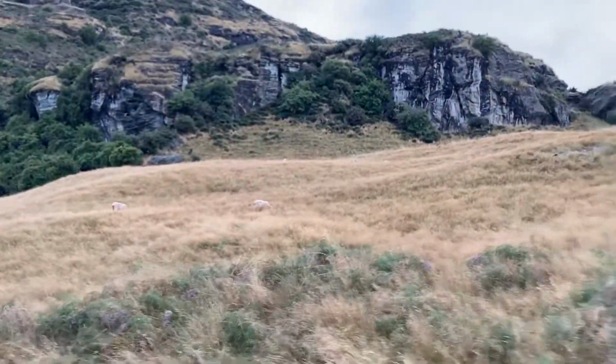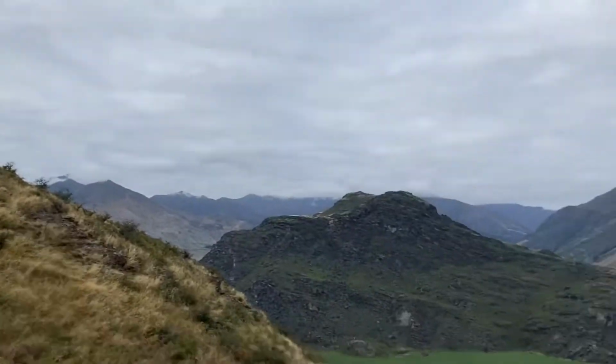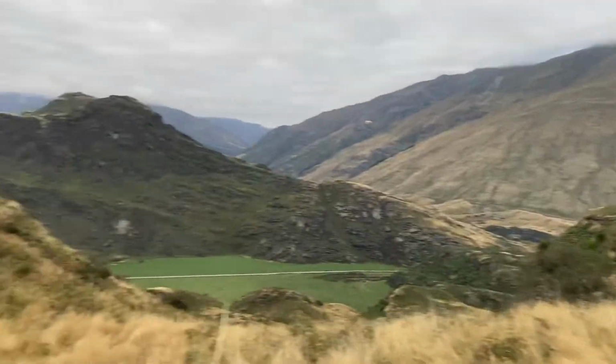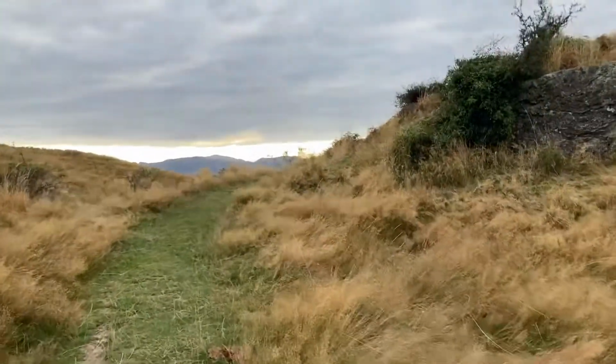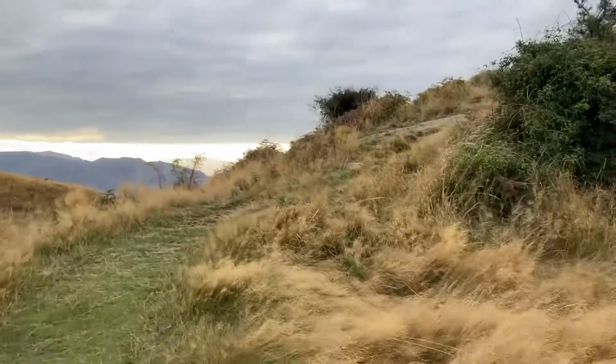Hey sheep! Hola! Don't know if sheep speak Spanish. What do you reckon?